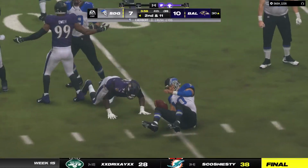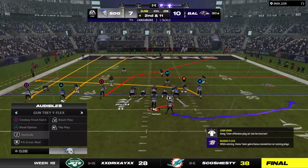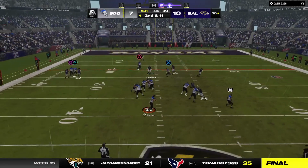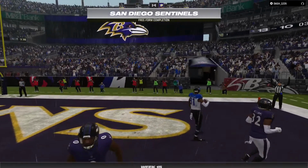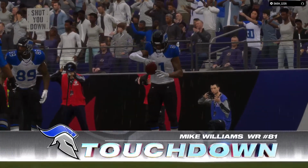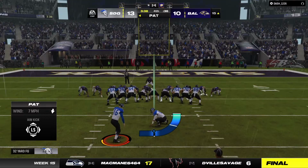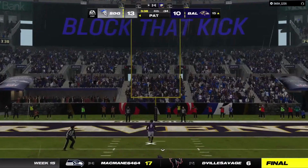On second down, here's the option. And maybe the wrong read there as he's going to go down immediately. From the shotgun, here's Herbert. It's going to be caught. Touchdown. Mike Williams with touchdown number 8 on the year. And the Sentinels have taken a fourth-quarter lead. The call is to go for 1 and kick the extra point. And that makes it 14-10.